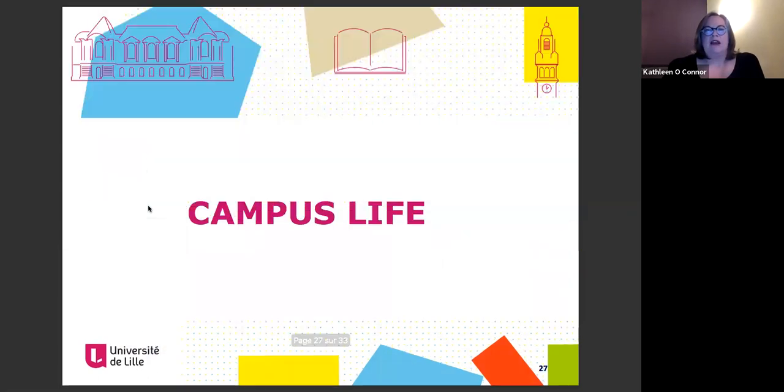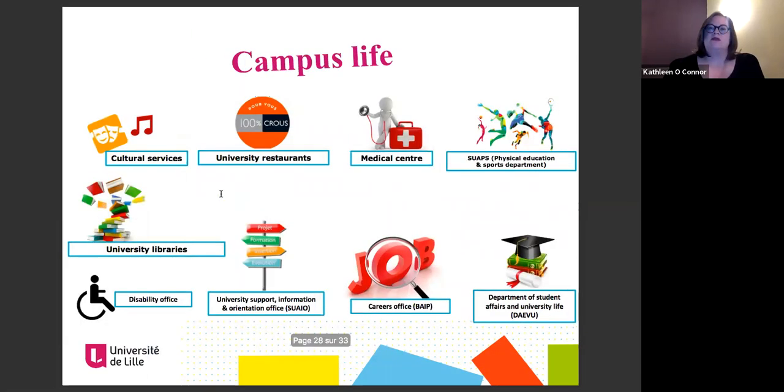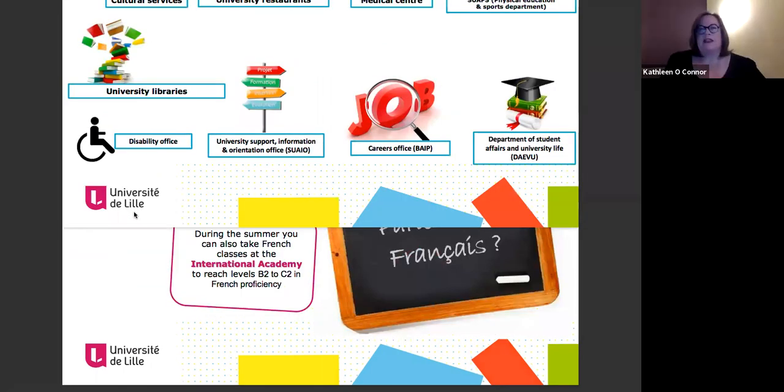Lille is a huge campus, as I said, so we have quite a few services open for all of our students: careers office, medical service, sports, cultural services. We have a cinema on campus. We also have exhibition spaces, festivals for theater, several different university libraries. So there's all kinds of things to do, and it's really a great place to go. I really encourage you to check that out.